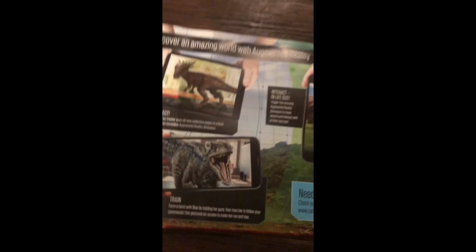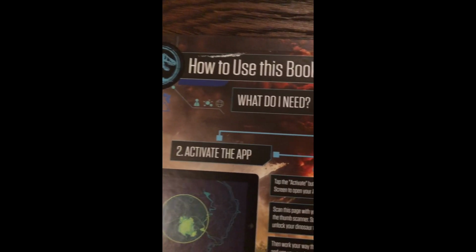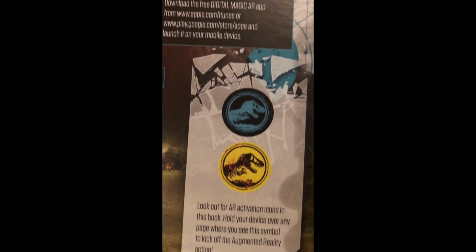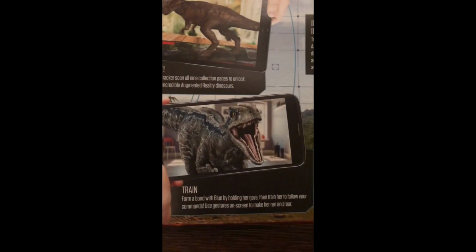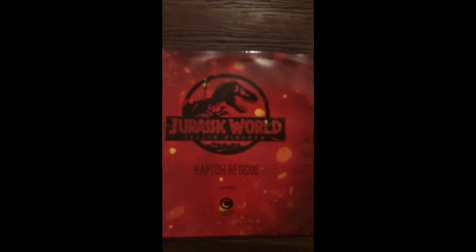So, as you can see here, it just talks about how to use the app, so I don't really need to read this, but this is basically how you do it. And there's this part here. Not much to read here, to be honest. And then discover an amazing world with the augmented reality. And yeah, you can make them life size, similar to the last book. Again, this is a canon book, same company, Carlton Books. Anyways, so let's get started.